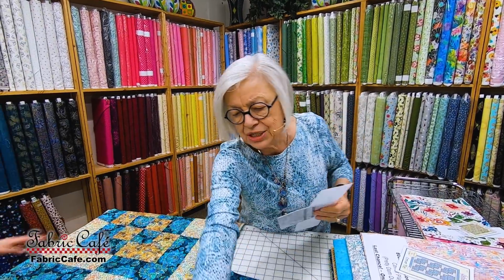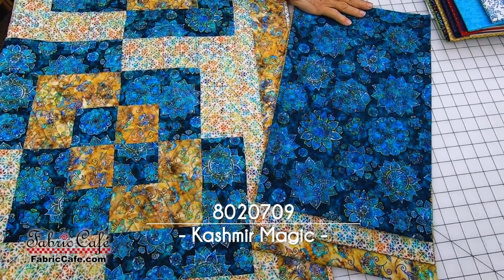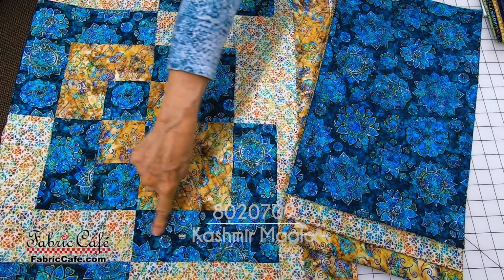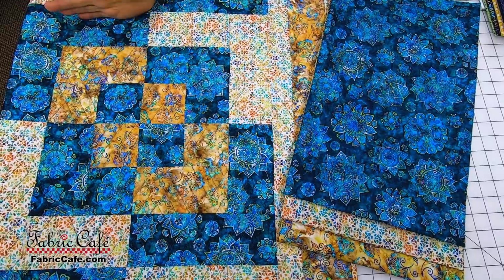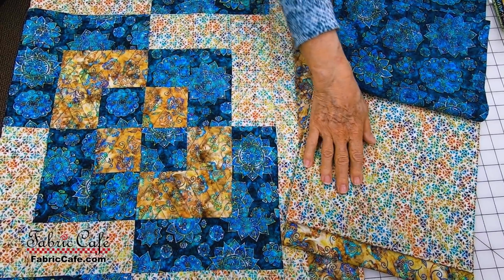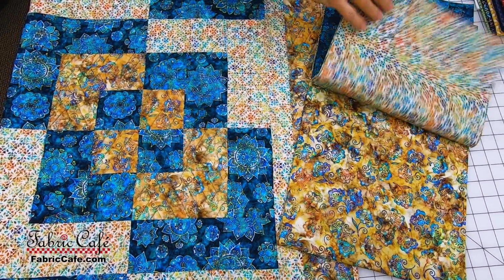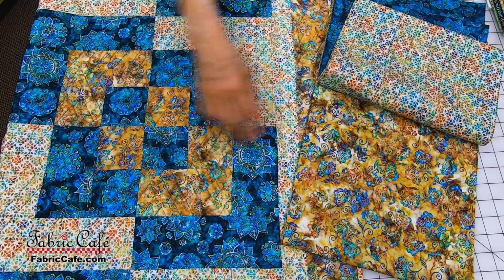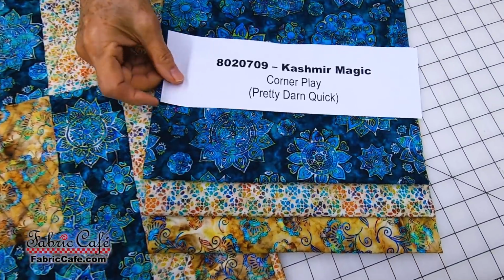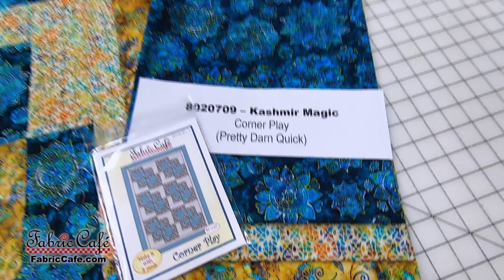So this one is called Cashmere Magic, and this is the same fabric that's in the quilt. You can see how gorgeous this is. It's your largest print, so that's going to go in your number 1 spot of your pattern, and this is the number 1 spot. So you can see how it kind of frames the design. Now your number 2 fabric is the lightest of the 2 remaining. That one is your background, so that your quilt design really shows up nicely. Your number 3 fabric is going to go here, and it's also going to be in the border. So that is Cashmere Magic 8020709. That is the Corner Play pattern, or it's available in the book Pretty Darn Quick.